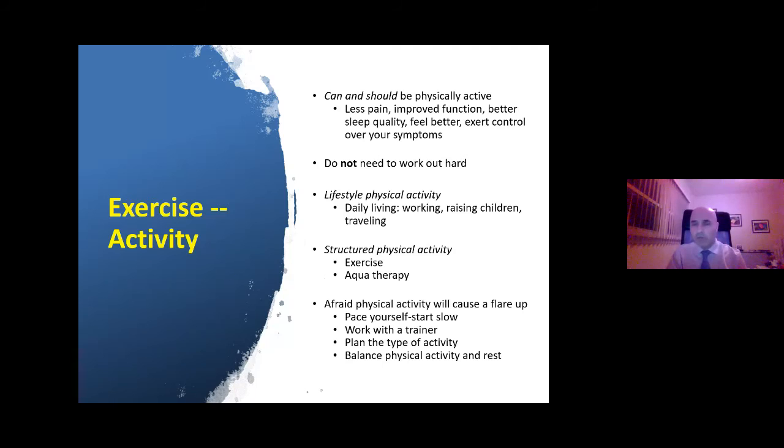Even daily living, things like playing with children, traveling, working, all those things count as activity, and they're all helpful. Obviously, having some structured physical activity, like low impact aerobic exercise or aquatherapy, is great if you can find a place to do it. Obviously, much harder these days with COVID.